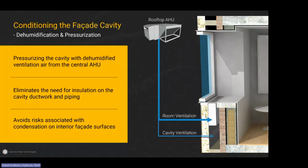Another interesting thing we're doing is we're providing this conditioned ventilation air to the Hydrobox, and we're also supplying a little bit of it into the cavity. So we're actually conditioning the cavity itself with dehumidified air. And so that does a couple of important things for us. It allows us to do the duct and pipe without insulation. And then the other thing it does is it avoids moisture risks within that cavity, because that's one of the big risks with overclad facades, is that you can trap moisture behind that overclad and run into some really serious problems, like with mold growth, for example.